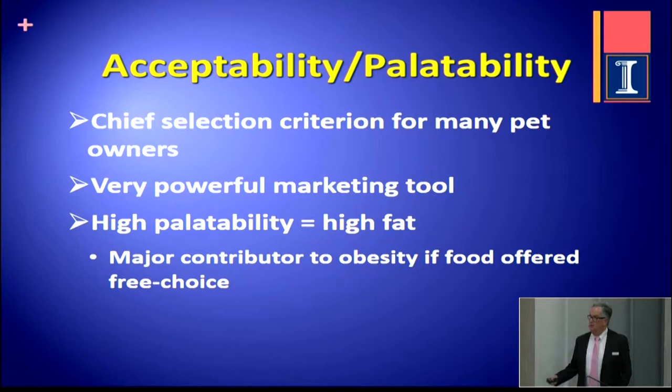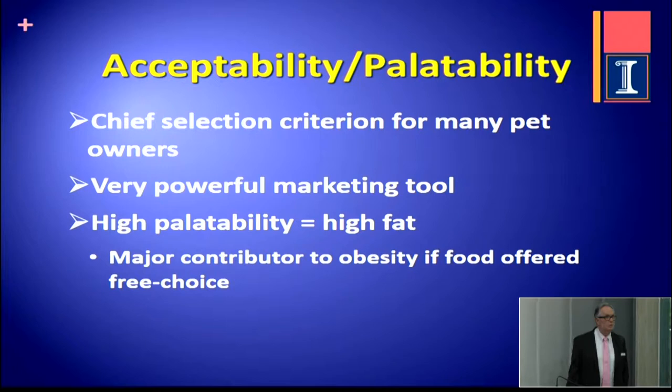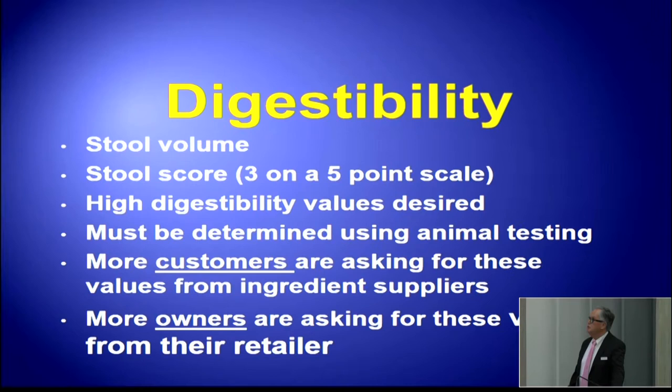But on the negative side, high palatability usually means high fat, and high fat is a major contributor to obesity if food is offered free choice, which it oftentimes is. So we've overdone it on the palatability front, to be honest with you. We've made food so palatable, and the pet parent is very susceptible to giving in to the pet, that obesity has resulted. And so this is a major concern and has to be thought about for the future.